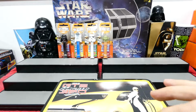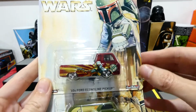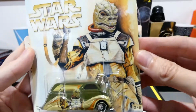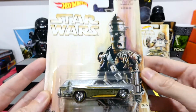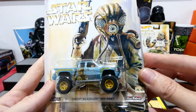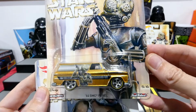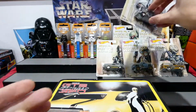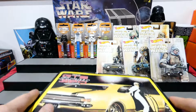I know I've got the box right in front of me, but I've got a whole bunch of Star Wars stuff. Yes, this is the Star Wars Bounty Hunter series. Very cool. Ford Econoline pickup. Deco delivery. Very cool. 70 Chevelle delivery. Very, very, very cool car, that one. I'm going to run out of space so quickly. Chevy Silverado. Very awesome. Then the GMC panel van. And the last one is the Ford Transit Super Van. Yes, I am trying to run through all of this as fast as possible because there's quite a bit to go. Alright, that's those things out of the way.